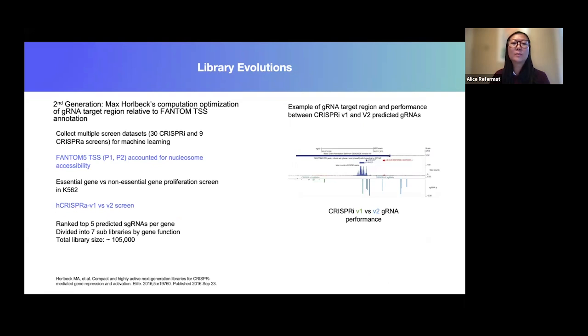So then Max Horlbeck used a computational machine learning method to look at guide performance and couple that to other annotations on UCSC's genome browser. For example, FANTOM5 for the transcription start site, which is also coupled to promoter regions. This gives information on nucleosome accessibility, and for CRISPR-I and CRISPR-A, that is important.